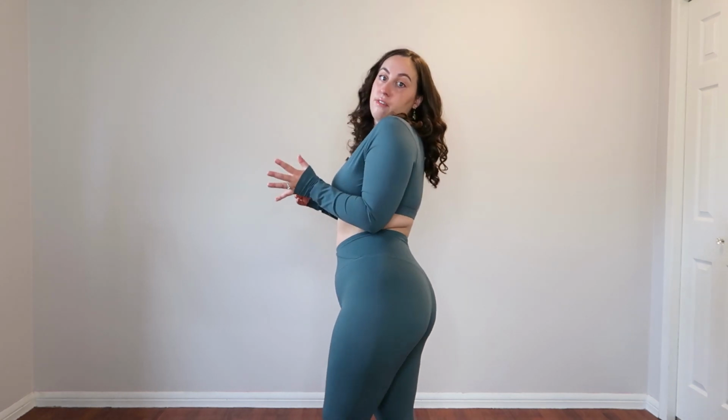Just interesting to note, these ones obviously do have the seam in the middle, and I feel like I have less camel toe in this than I did in the seamless ones. It's just all about your body type. Everybody's body is different. Now, this does not have pockets or anything. It is like a traditional legging, and I feel like they're very cute.